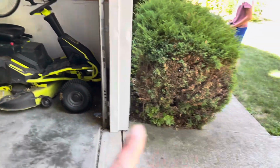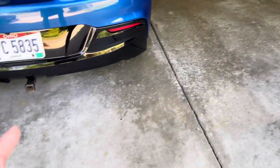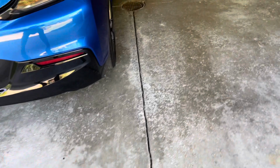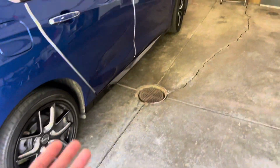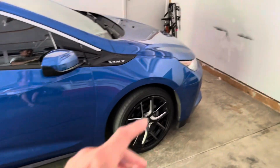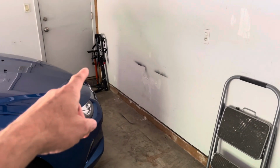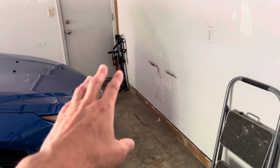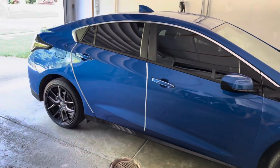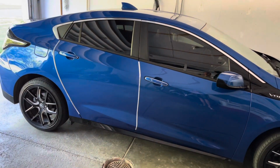Again, if that is not able to pull some of these things out, we do actually have a hitch on the Volt. I had a hitch put on because why not? I had some extra Chevy points, so I used them for that because we like to put the bike rack on there, and it's a hitch bike rack, so it's actually kind of cool. We've never actually pulled anything else with it. We've just used it for the bike rack, but I figured in case we had to, we could.